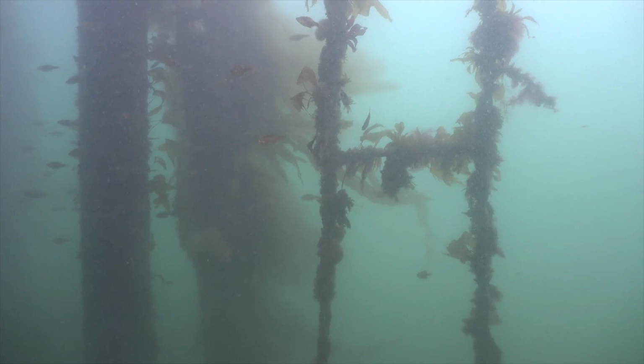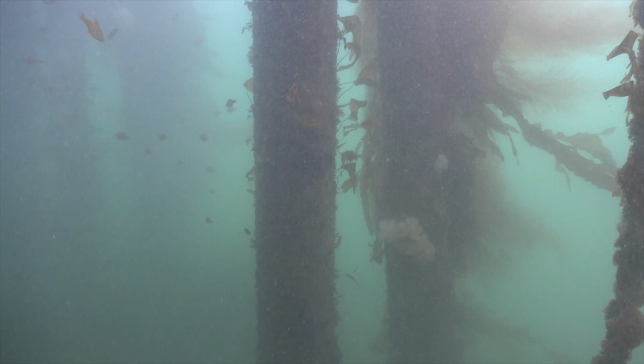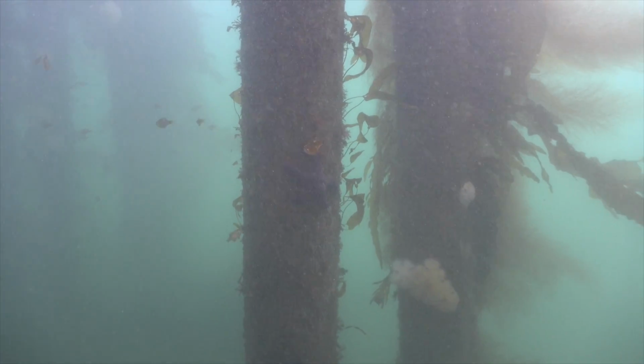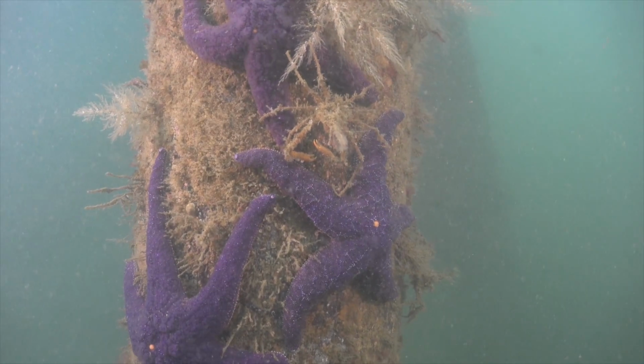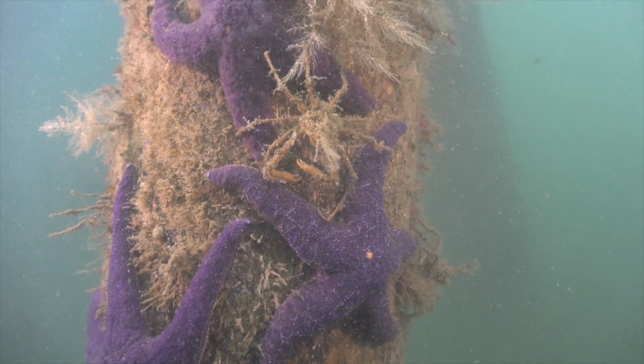As you can see, there's little schools of fish that always swim in amongst the kelp that grows down there. It's quite pretty. Usually it's not this murky. This is largely due to the fact that the divers have stirred everything up while they're doing the cleanup. Here you see a cute little crab in amongst the sea stars.